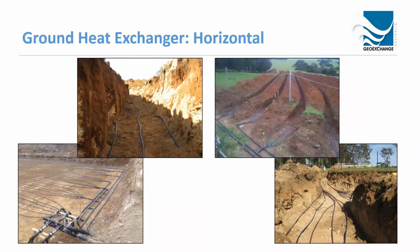This one is a 6-pipe loop, but in 2 layers. So 2 layers of 3 to make up the 6-pipe loop. And normally the way you configure the circuits within each trench just depends on the bucket that's available in the excavator, and maybe on the area that you're working in. So this one's 2 layers of 3 with backfill in between.